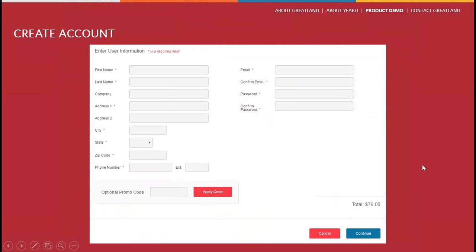Once you choose that product, you can either create an account right online, with some basic demographic information about your company, using a password, or if you're talking with one of our account managers, we can initiate the process from our side via email, and you can start up there.